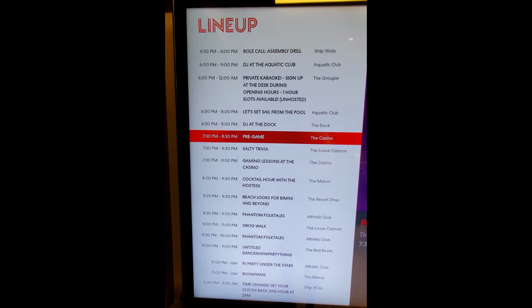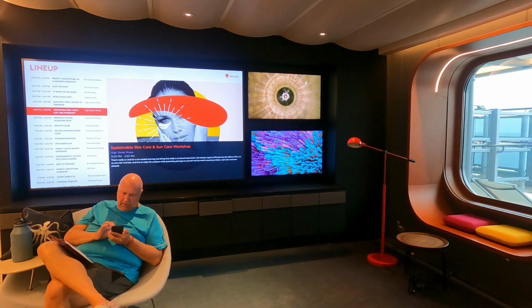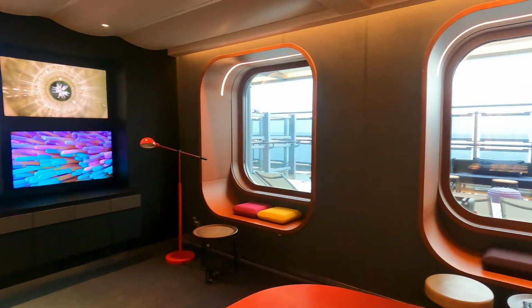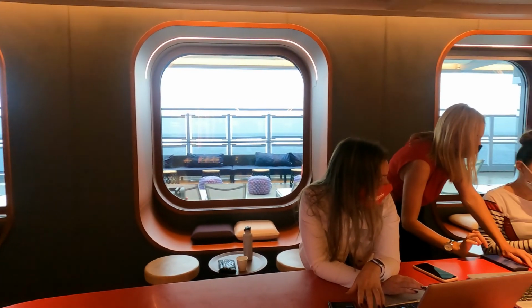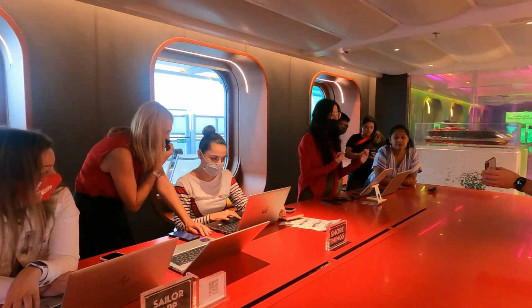The daily lineup can be seen in the app, as well as on electronic boards throughout the ship. This area is on Deck 7 near the entrance where you got on the ship. They will have different support crew here to assist you with application issues, shore excursions, and things like that.